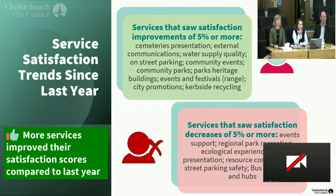Service satisfaction trends since last year. Services that saw satisfaction improvements of 5% or more. More services improved their satisfaction scores compared to last year, and those that are scoring 5% or more improvement since last year: cemeteries presentation, external communications, water supply quality, on-street parking, community events, community parks, parks heritage buildings, events and festivals generally in terms of the range that we provide, promotion around things that are happening in the city, and curbside recycling.